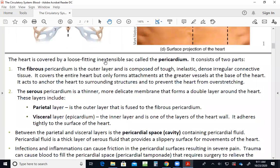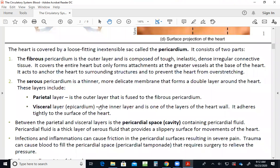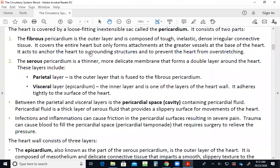It's a loose-fitting, inextensible sac, so it doesn't really want to stretch. Two parts make it up: the fibrous pericardium, which is the thicker outer layer, made up of tough, inelastic, dense, irregular connective tissue. Inelastic means it's really resistant to stretch. Dense, irregular connective tissue tells you that there are collagen fibers running in all different directions, so it can withstand stresses that it experiences whenever the heart fills up. It covers the entire heart, but only forms attachment at the great vessels, which include the aorta and the pulmonary trunk. You can see some of those on the previous page at the top of the heart. It acts to anchor the heart to surrounding structures and to prevent our heart from overstretching.